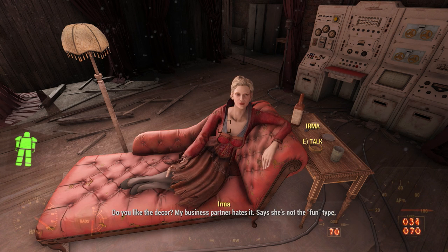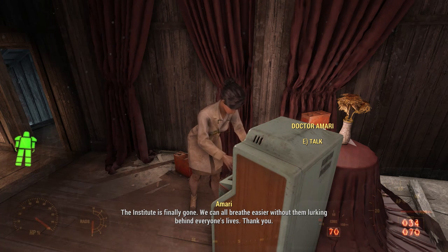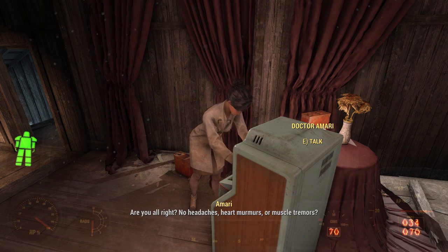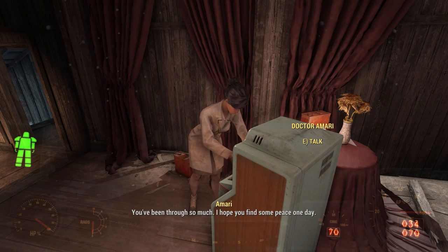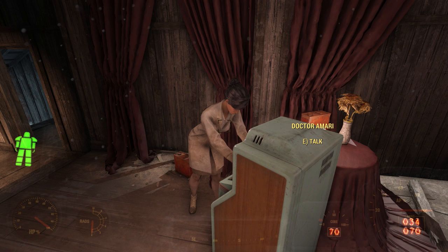And if you end the game by destroying the Institute, no matter which faction you use to do so, Dr. Amari thanks you. "The Institute is finally gone. We can all breathe easier without them lurking behind everyone's lives. Thank you." She's also a sweet person, concerned with your well-being. After all, she dredged up a painful memory. She then forced your mind into the mind of a dead man and worked closely with you. She pities your sad story and looks out for your well-being. And if you do the railroad quests, remember it's here at the Memory Den where we find H-222, just after Dr. Amari completely erased his memory.